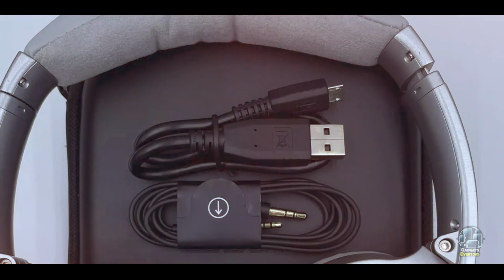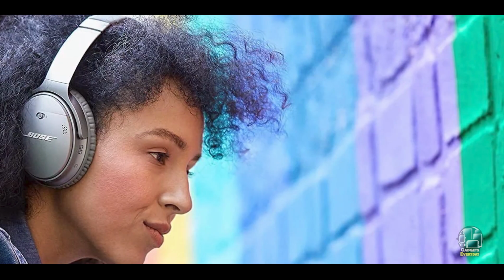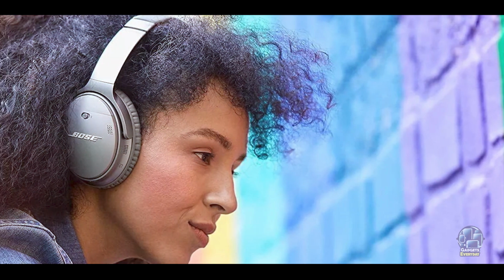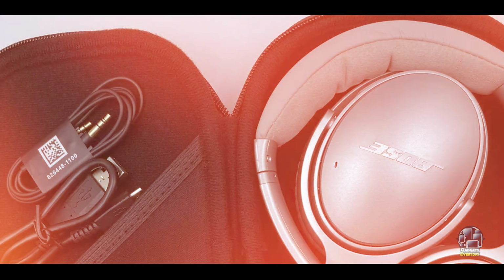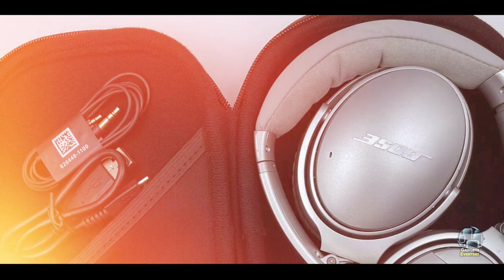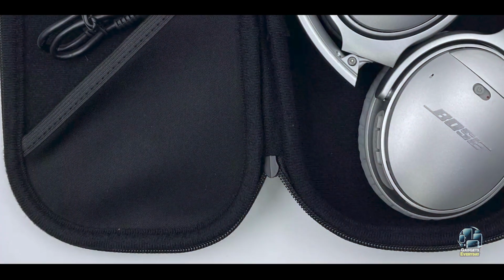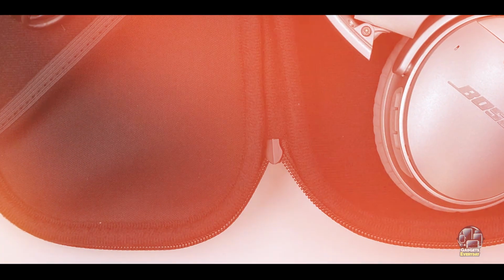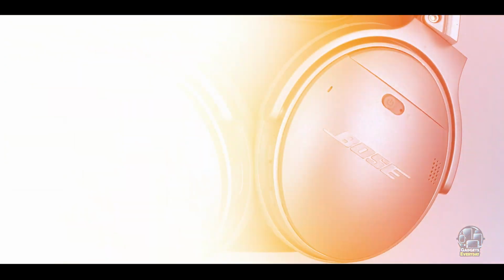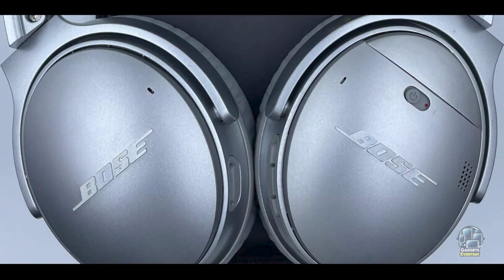Usability: these headphones are extremely easy to use, with a simple control button layout on the ear cups for adjusting volume, changing tracks, and taking calls. The Bluetooth connection is quick and stable, allowing for seamless pairing with your phone or tablet. The integration with Alexa and Google Assistant makes it easy to control your music or get updates without having to touch your device.